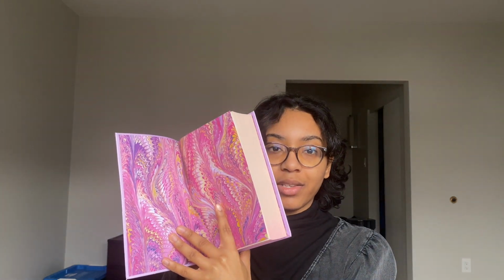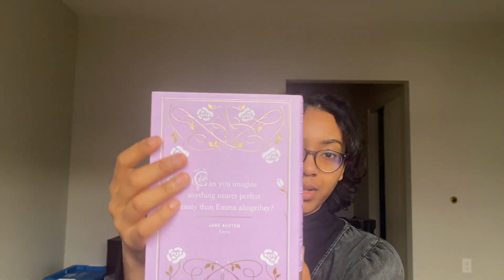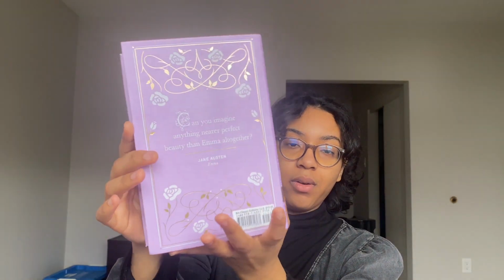So the final books on my physical TBR are my 2 Jane Austen books, Pride and Prejudice and Emma. These were both actually gifts from my boyfriend, and they're just really, really pretty. These are the Barnes & Noble classic editions, which I just think feel so good. They're hard covers, but they're bendy. They feel like leather, but they're not leather, so it's like pleather. The inside is so gorgeous. It's got designs on both sides, and then a quote on the back with these reflective foil designs. Can you imagine anything nearer perfect beauty than Emma altogether?